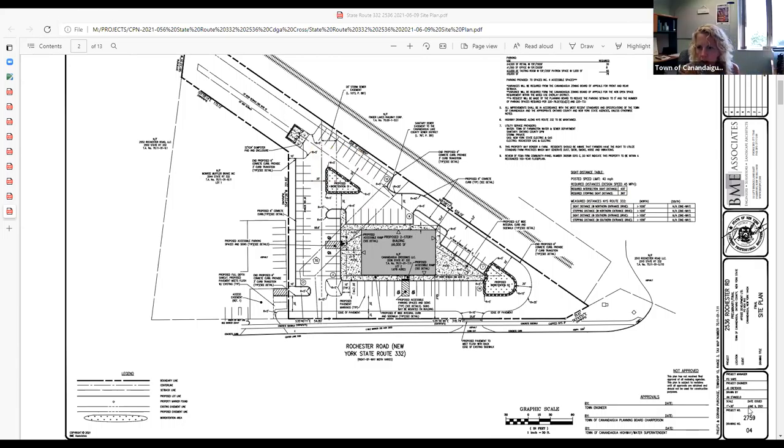Is Scott here? He was. Yep. Scott Harder. All right, we're moving on to 21057, which is a single family residential demo and rebuild on Westlake, 3551 Westlake Road.